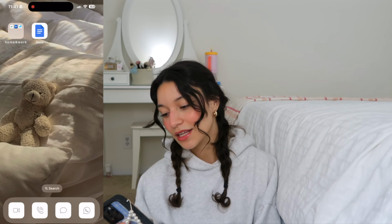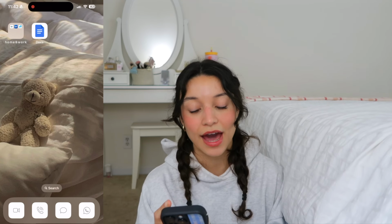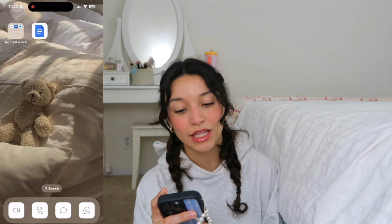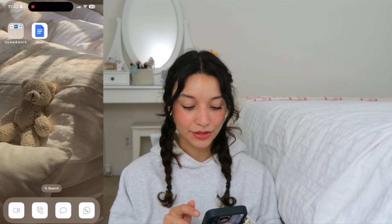And then on the other side here, I just recently downloaded Google Docs, but I'm gonna put an icon for it. Actually, maybe I'll do it in this video so you guys can see how I do it. Home and Work, these are the apps I use for my laundry. I have Bell for internet bill, and then another app for my work schedule. Yeah, I'm gonna show you guys how I do the Google Docs.